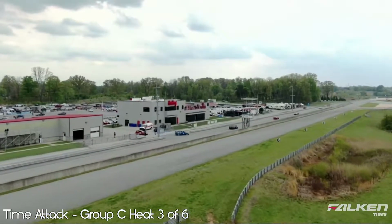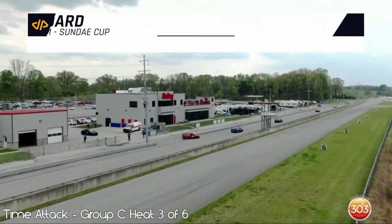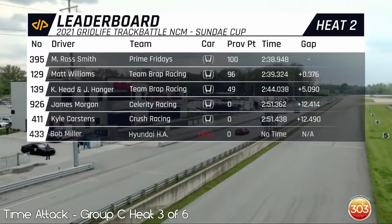The number of drivers, especially GLTC, that have come out to run at this inaugural event. Yeah, yeah.